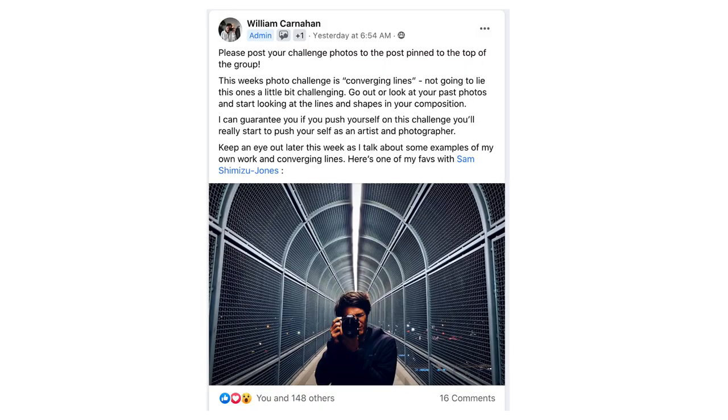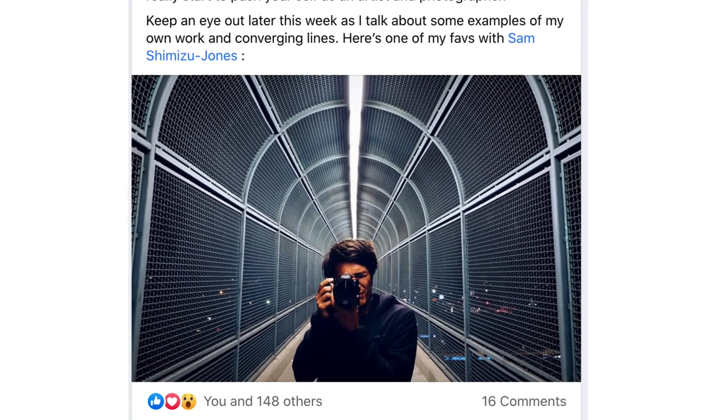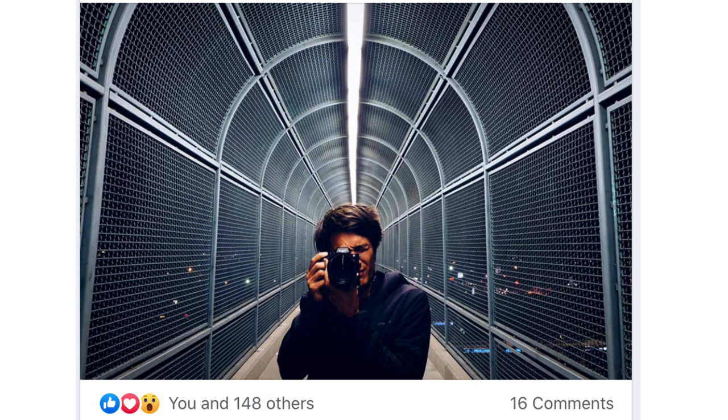I really like the photo example that Will posted. It's a photo of Sam actually. So I'm looking for something like that, that is more than just lines converging, but has more of a story behind it. So I'm gonna walk around and see if I can find anything that fits that bill, and I'll bring you along.